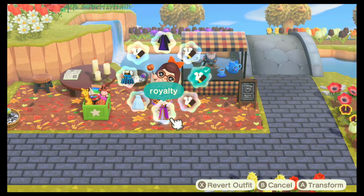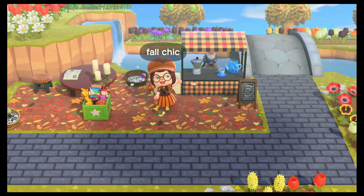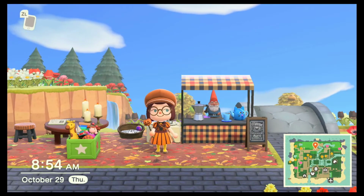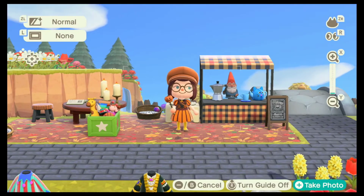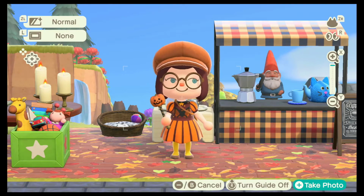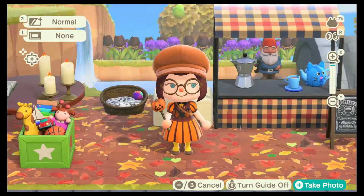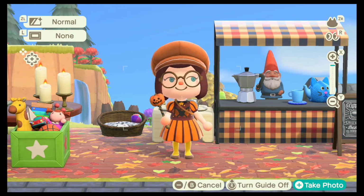I feel like it was really creative, and I didn't even come up with the idea myself. My friend did. She was like, hey, you should put a little cafe over here. I was like, huh, that's actually a really good idea. I can turn it into a cat cafe, since my entire island's gonna be like a cat island. So, as you can see, I took my little photo.